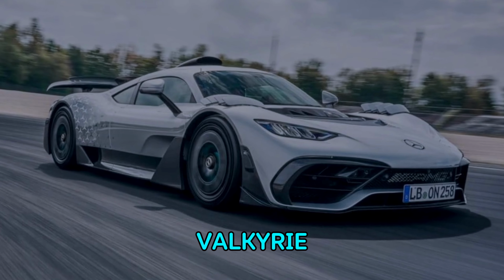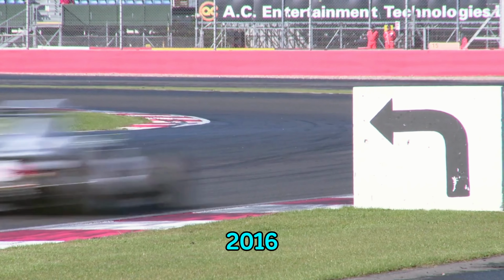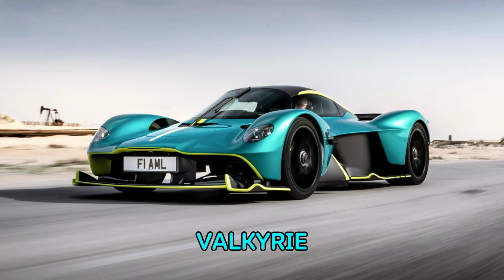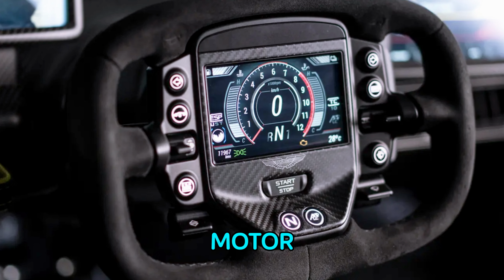Aston Martin's Valkyrie is a Formula One car for the road, crafted with insights from Red Bull's Adrian Newey. Announced in 2016, it finally hit the road in 2024. The Valkyrie boasts a teardrop carbon passenger cell, housing a 6.5-liter V12 engine paired with an electric motor.